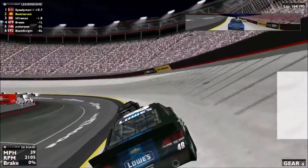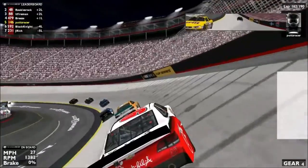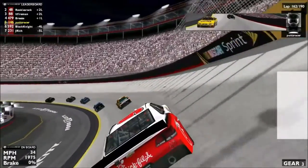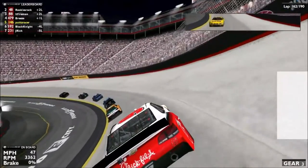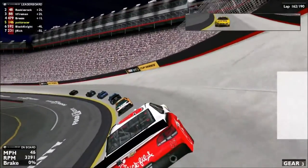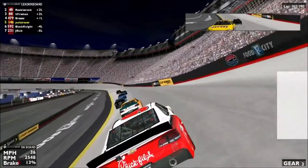Right now we're hanging out with Rookie's Rock. Let's drop back to a few other drivers and see what's going on. We're putt racing right now. Look up, look above, checking out the other drivers. Speedman 11, you can't see him, he's a black car up there.